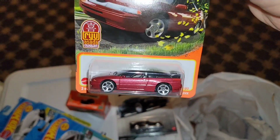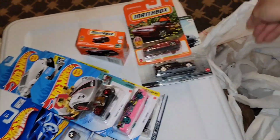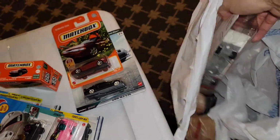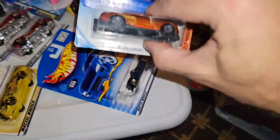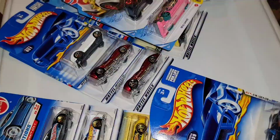Oh yeah, here's the carded Ryu Asada that I picked up. You guys already seen all this stuff. I'm just trying to take it out of my car. You guys seen that already. These are all cubbyhole finds. What's in this bag? Oh yeah, the Ford GT that I just recently picked up.